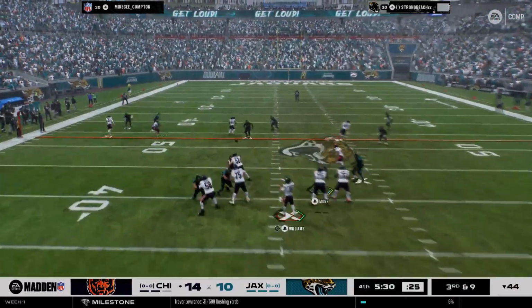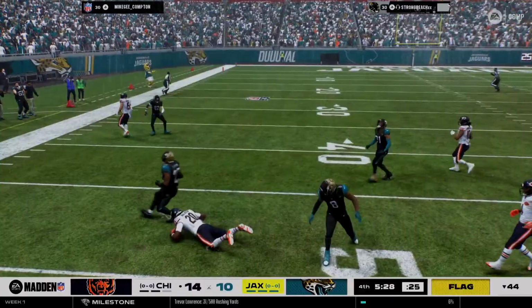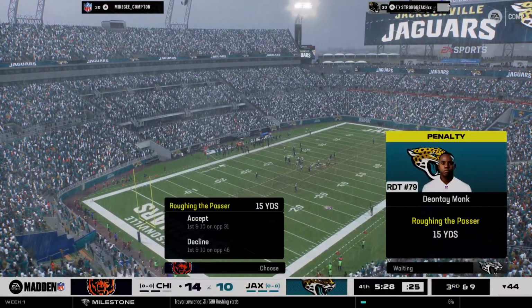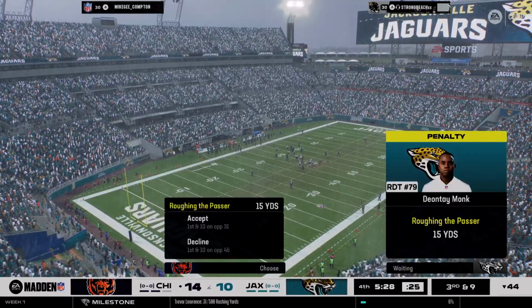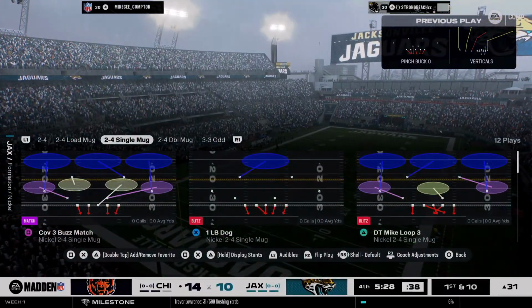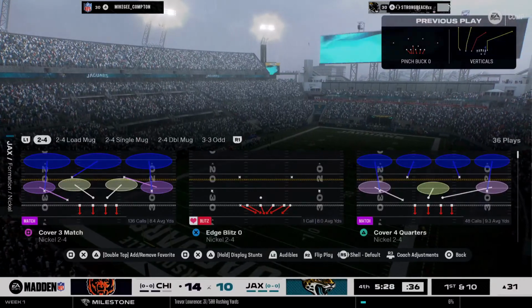Third down, here's Williams. He's got his man, this is Walker. And he's brought down, but there's some laundry on the field. Well, you kind of know this is going to happen at least a couple of times this season. They catch the rookie there for roughing the passer.